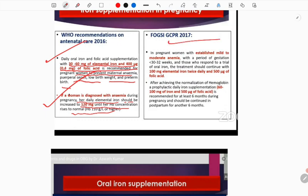In FOGSI GCPR 2017, pregnant women with established mild to moderate anemia with a period of gestation less than 30 to 32 weeks who respond to a trial of oral iron treatment should be continued on 100 mg elemental iron twice daily and 500 microgram folic acid. After achieving normalization of hemoglobin, prophylactic iron supplementation is changed to 100 mg iron and 500 microgram folic acid, recommended for at least 6 months during pregnancy and continued postpartum for another 6 months.